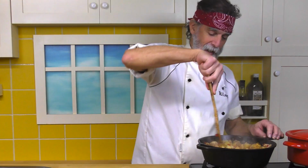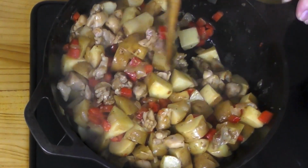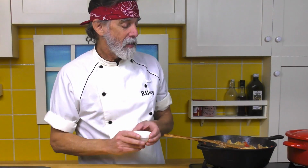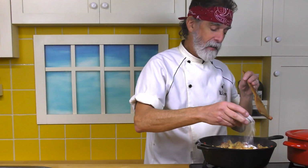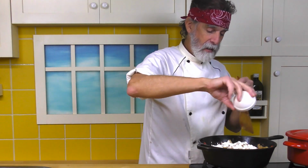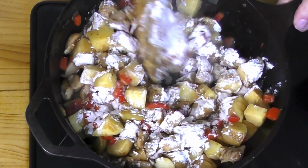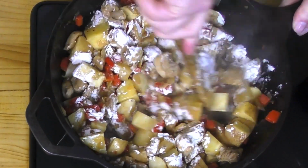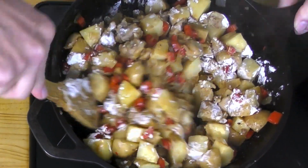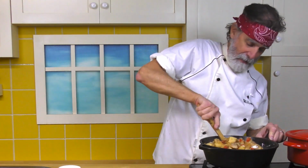Alright, got that started. So what I'm going to do now, notice that's all mixed up nicely. Yeah, that's what we want. Now that flour. So I'm going to sprinkle the flour on there. Quickly mix that in and just kind of cook that for about a minute. Just again, we're just getting the rawness off it. About a minute, and we'll be right back.